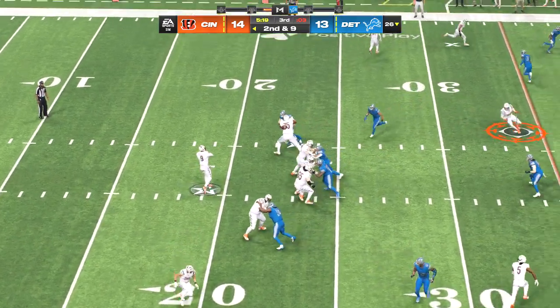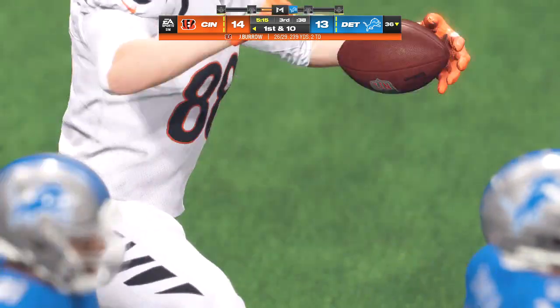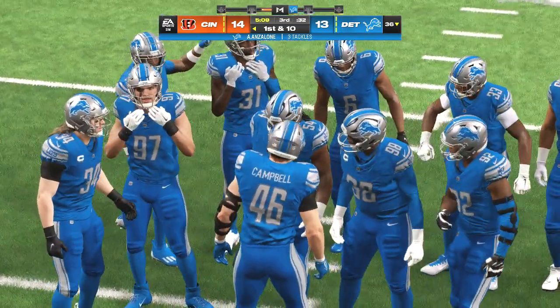Now it's Burrow. That's complete. Once again, it's Gesicki. And they're able to get this one across the 35. They call his number again. It's his 6th catch and a first down.